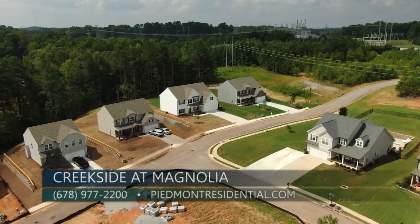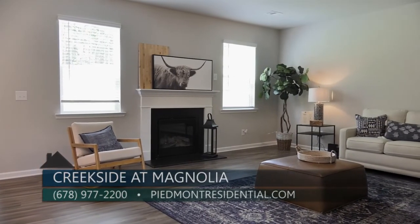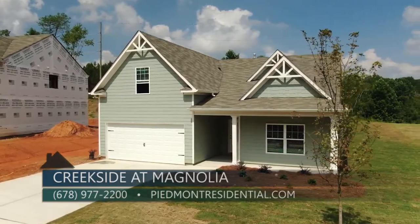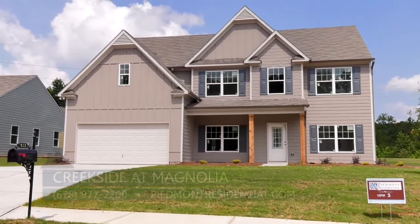Creekside at Magnolia offers a swimming pool and clubhouse for the homeowners. You'll find amazing quality in our homes and a fantastic lifestyle in the neighborhood. Our plans range in square footage from 1,900 to over 3,000 square feet, with ranch, master on the main, and two-story floor plans, with craftsman-style exteriors available.